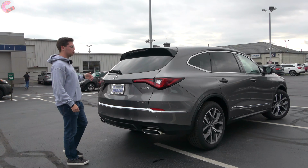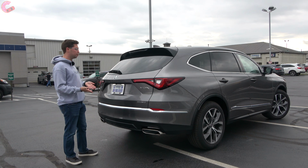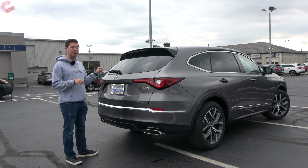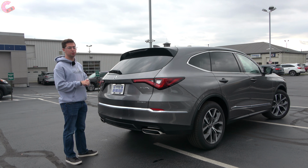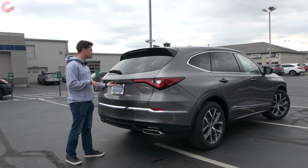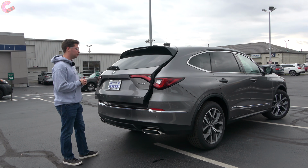Now, walking up to the cargo area, of course, this is also a very important part of any three-row SUV. You will have a standard power tailgate across all MDX models. You do have to go to the advanced trim level to get the hands-free function though, so on this model, just push the button to open up.